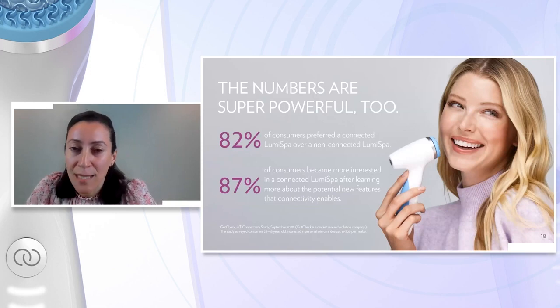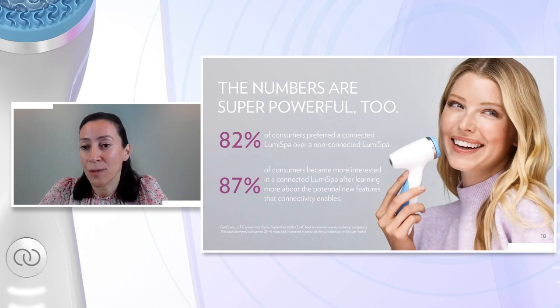Nu Skin in USA, so the global Nu Skin, have conducted consumer research in many countries and asked women consumers aged between 25 and 45 about their interest in IoT connectivity and in having a smart connected device. So they have been introduced to LumiSpa, and they've been explained what LumiSpa is about and also the connectivity feature. So 82% preferred a connected LumiSpa over a non-connected LumiSpa. And when they got to know more about the connectivity features, so they knew what it means exactly, their interest became even higher, like you see here. So in the beginning, it was 82%, but once they knew about the IoT connectivity and the features, their level of interest increased even higher to 87%. So you will have a smart, brilliant device that we hope will help you go out in the market and attract lots of new customers.